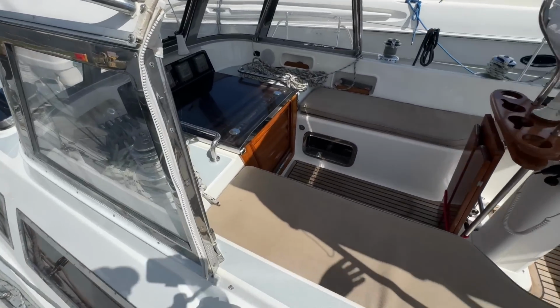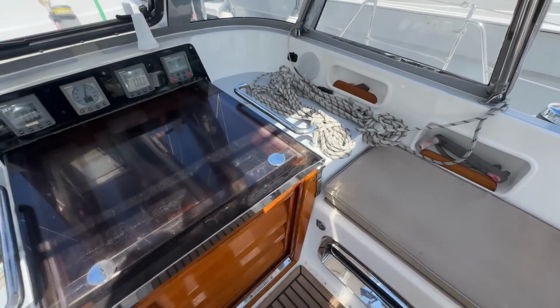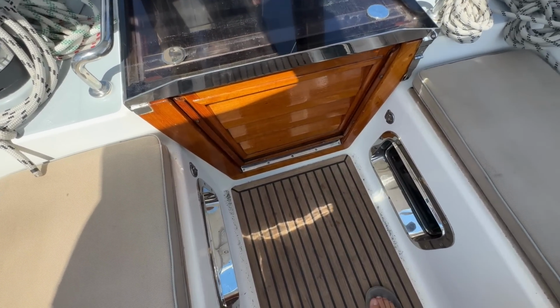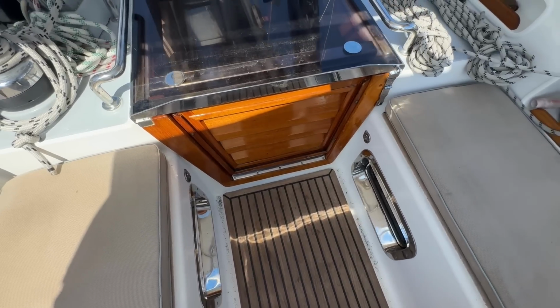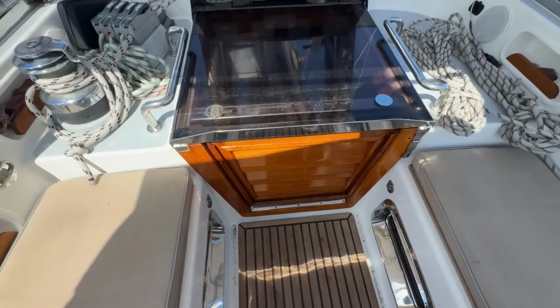I'm stepping into the cockpit here. The idea of the space. I like the fact that it's got actual teak boards at the bottom instead of the grates like some boats have. The teak just feels good under the feet, and the teak grates can rock back and forth, make some noise once in a while.